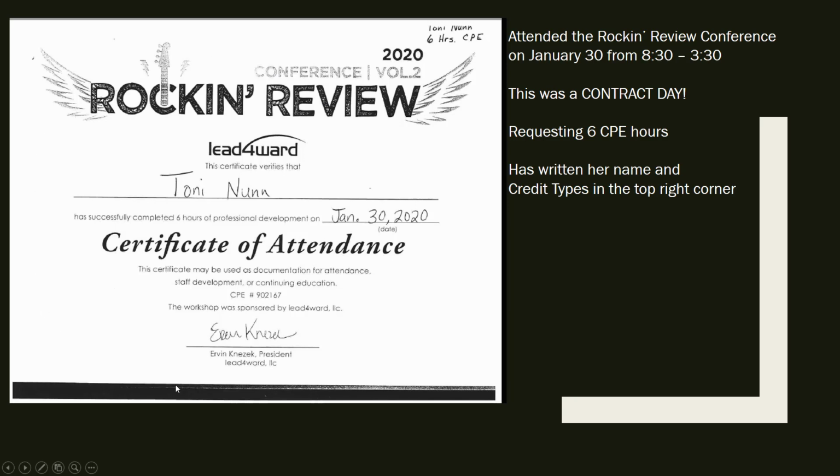So what you can see is she has taken her certificate, she's written her name in the top right corner, and she has written her request for credit types in the top right corner underneath her name. So she knew that January 30th was a contract day, so this workshop was not eligible for COMP or the DISD professional learning. It was on contract, so she's requesting 6 hours of continuing professional education.